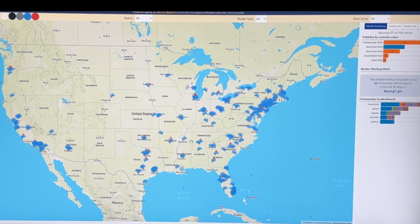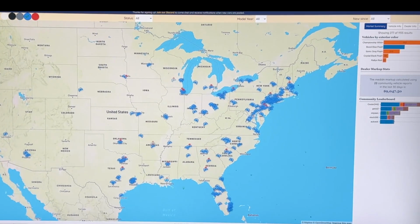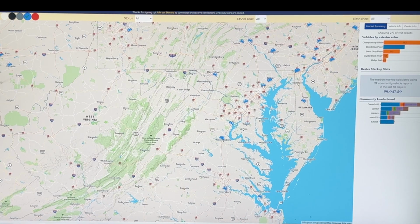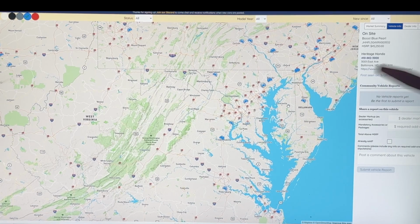Okay, there's a lot in the Northeast. So I'm gonna show you guys what's going on here. Right above Baltimore, it looks like there's a Boost Blue Pearl, so you can hover your mouse over it and click on this. It'll actually give you the information on this car.